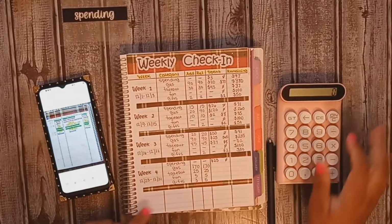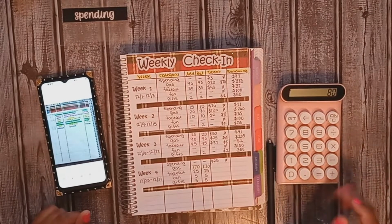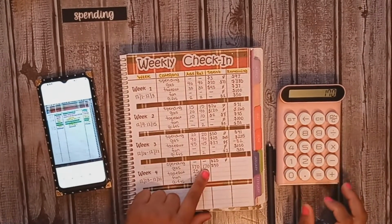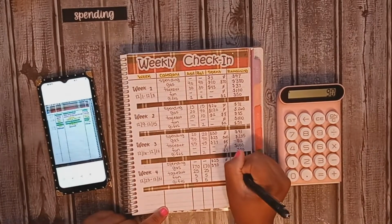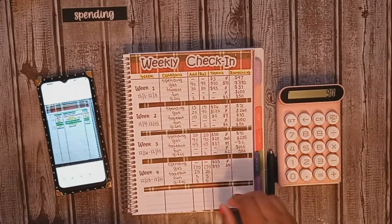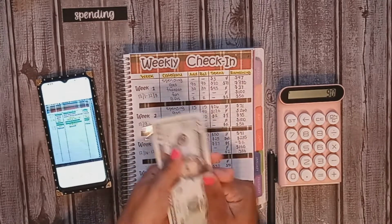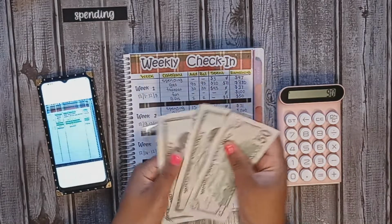Next is gas. So we had 20, 40, and 20. So we spent a total of $80. 170 was in the envelope, subtract 80. So there should be $90, which is what is going to start off week 1 of January. So gas should have 90 bucks. If you guys have seen my cash stuffing, you know. 50, 70, 90.